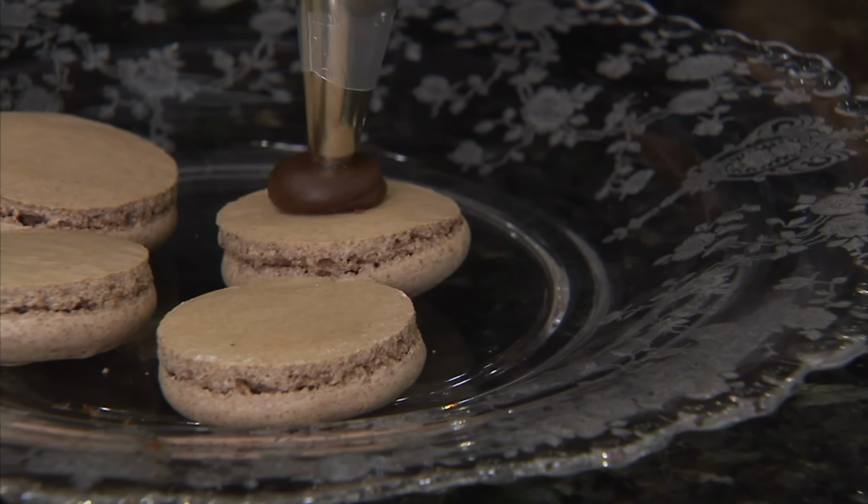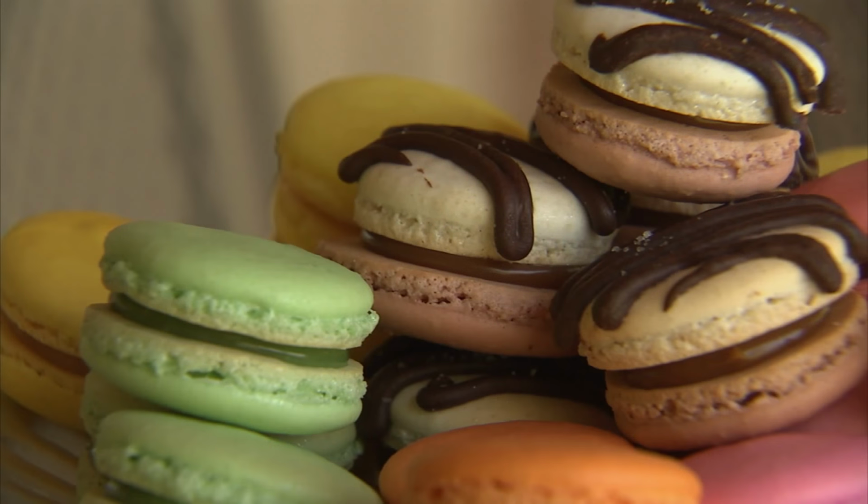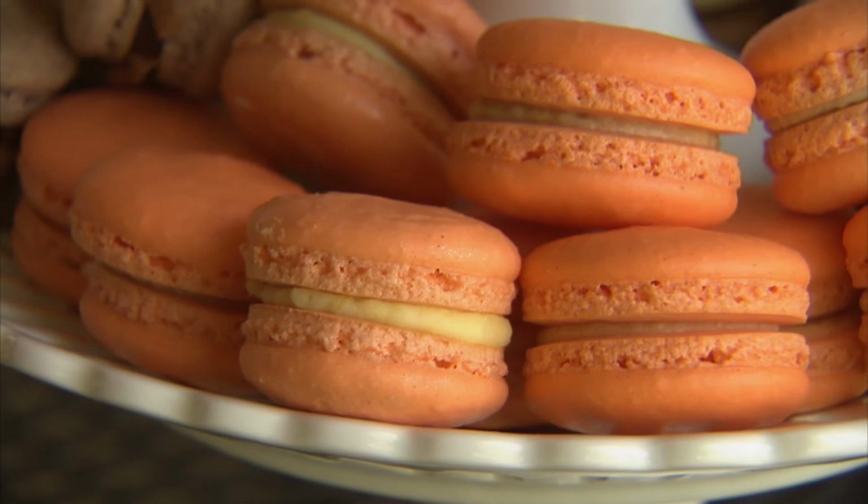The correct way to say macaron is macaron, like macaroni. It's not a macaroon, it's a macaron. But really the correct way to say it is macaron. The French way.